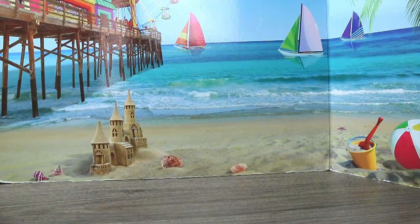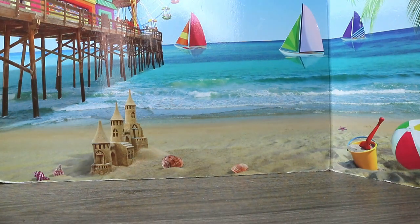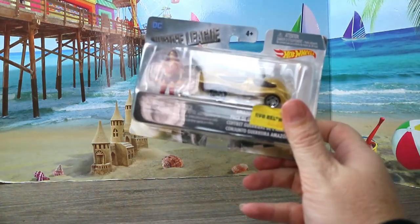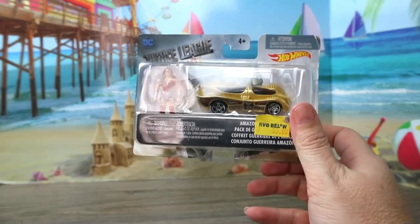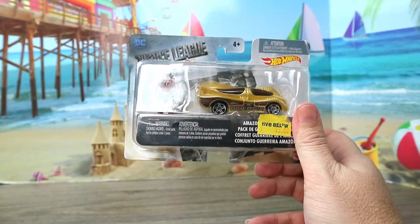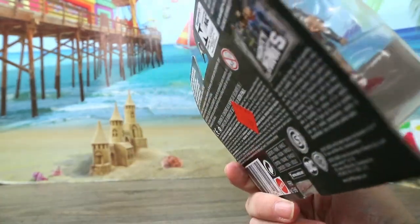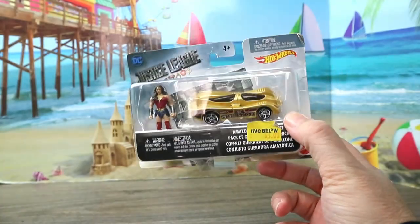I'm just going to show a few more things probably and get over with this video. So we have this. I got this for 92 cents at Goodwill. I know it says Five Below, but it was at Goodwill for 92 cents. So this is the Hot Wheels Wonder Woman Justice League. It's got the little figure and the car, so it's really cool.